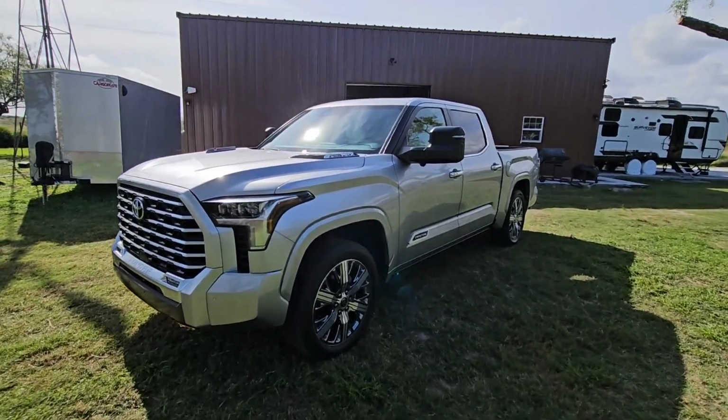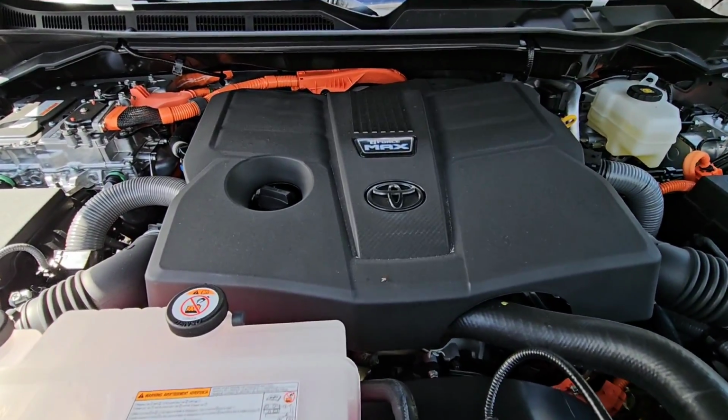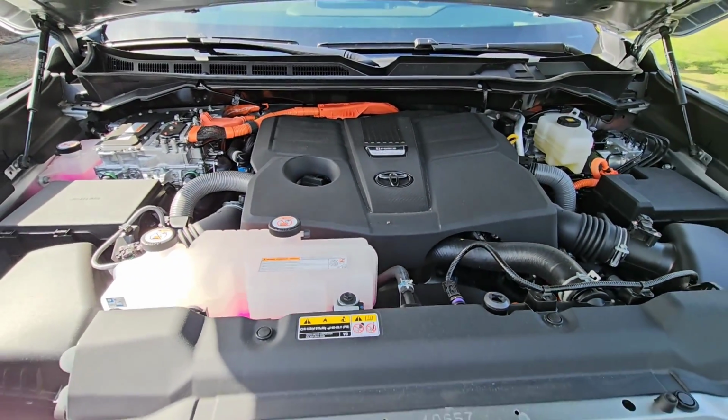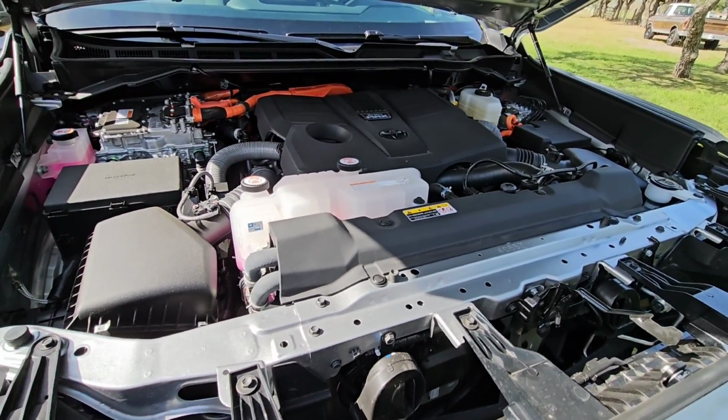Let's pop the hood real quick. All right, under the hood, you have your iForce Max twin-turbo hybrid V6 engine. It really fills out the hood too. It doesn't feel like you have this small power plant in here.